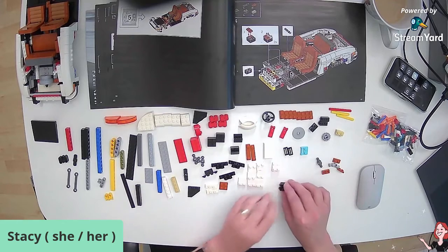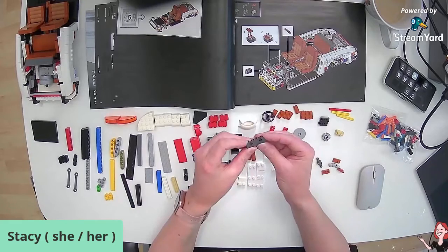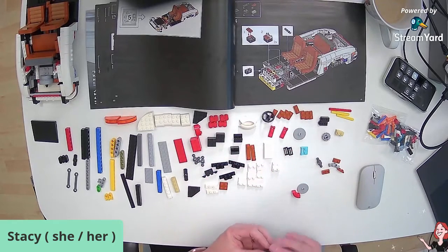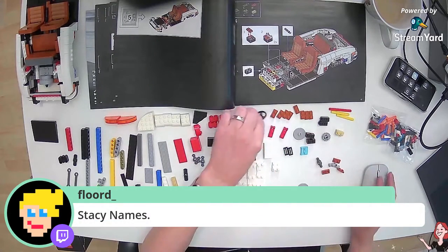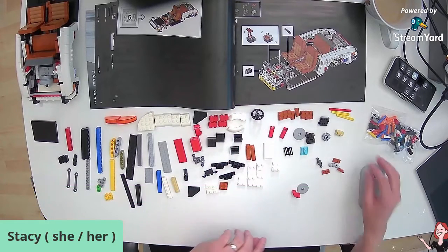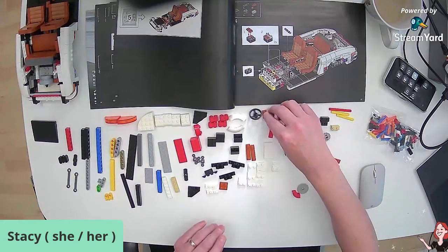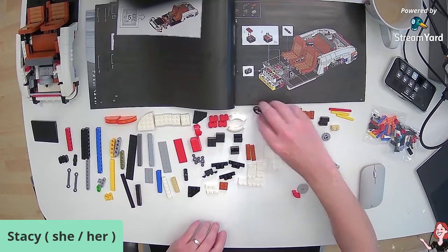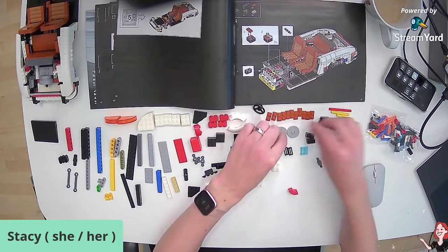And yep, that's new. We have more Technics. I saw one of these with a cross in the middle before, so I'm guessing this is going to have something impaled through it. We have a vote for Stacy names. I can carry on trying to make up things as I go along. Of course, you always run the risk that they're going to change names week to week if I can't remember what I called it the week before. I'm not keeping track of these things. We have a couple of discs for the front brakes.